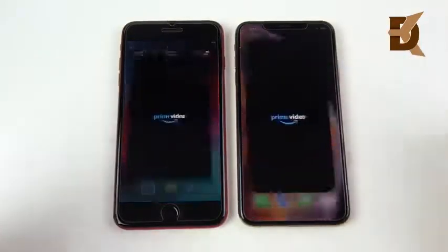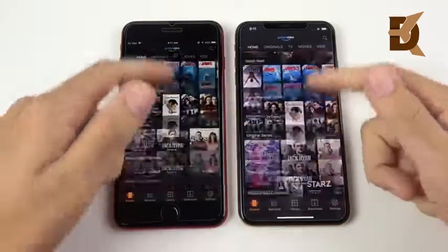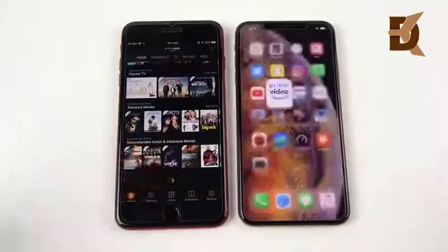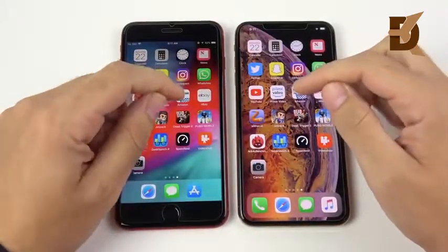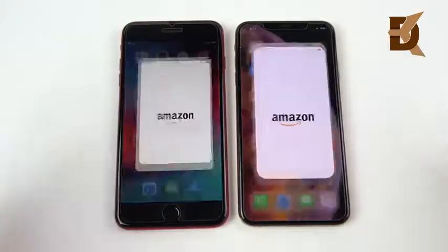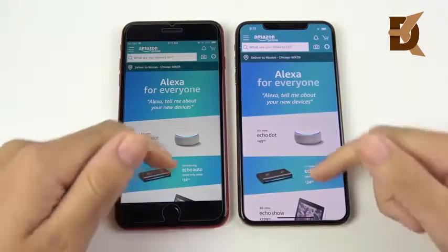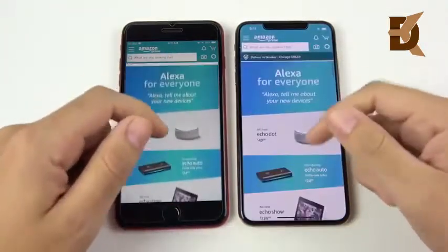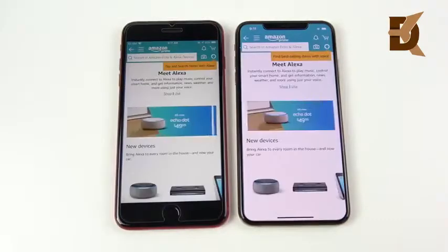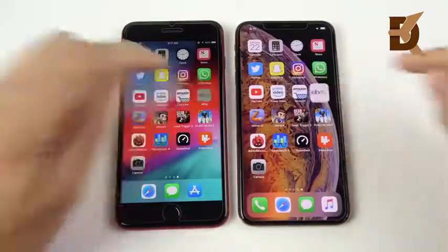Let's go into Prime Video. No matter what they were talking about, their 5 trillion, bazillion, cajillion, mazillion, transistors or whatever. You've seen right there, Prime Video opens first on the iPhone XS Max. Let's go into Amazon. And you could see Amazon, very similar, I think slightly to the XS Max. But I mean, these gains, what are they? They're just very minimal. Let's click this. You can see the 8 Plus there. So this is not going to be noticeable on a day-to-day.